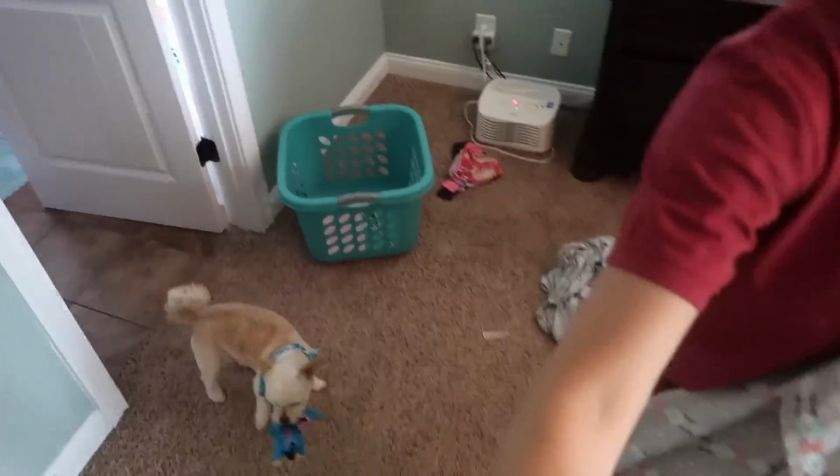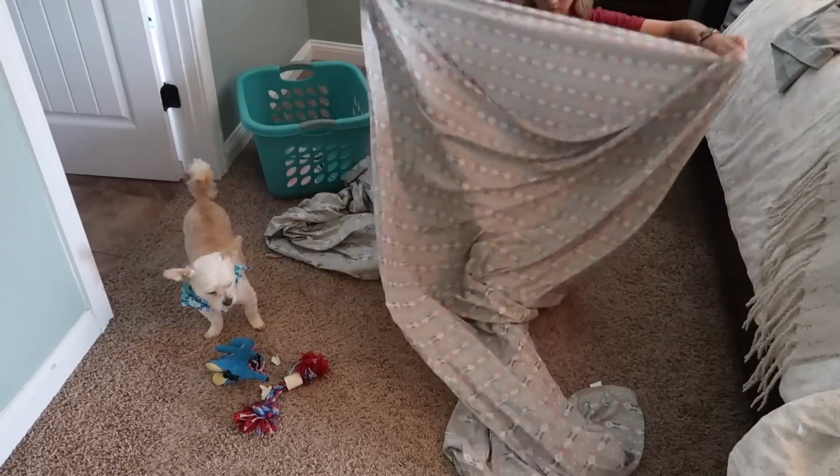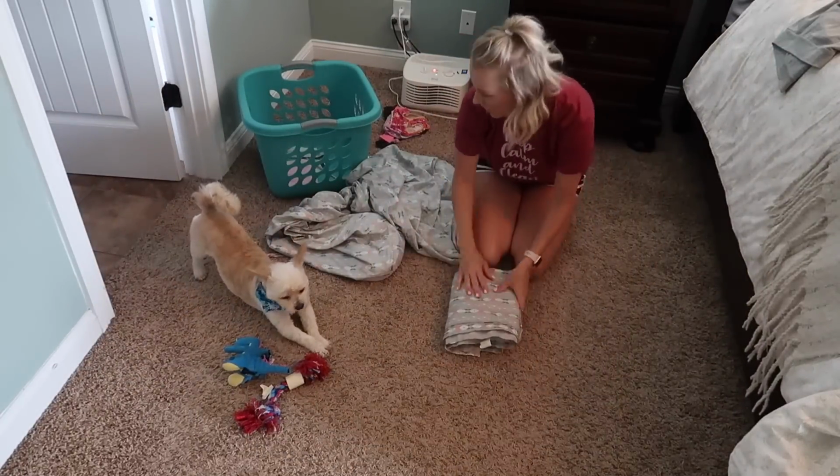So, funny story, I have no idea how to fold a fitted sheet. I've tried to follow all of the YouTube tutorials and I can't do it. So, I fast-forwarded through that part to save you guys the awful heartache that it would cause you to watch it.